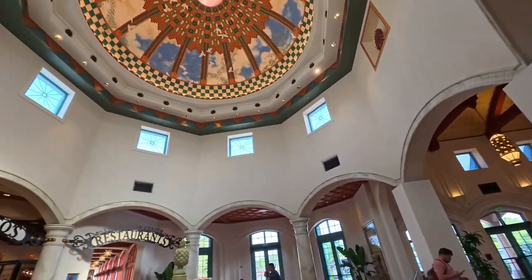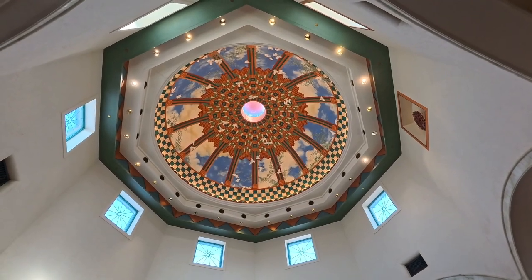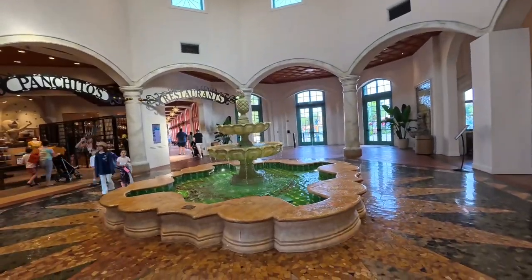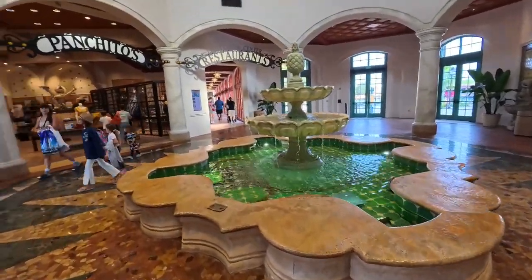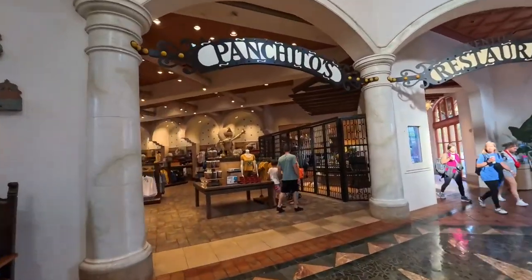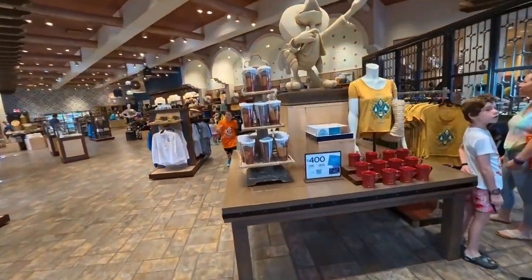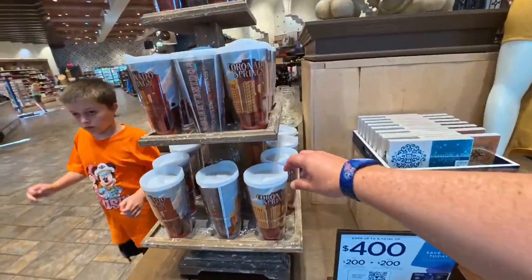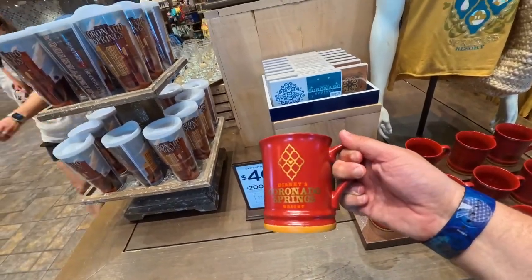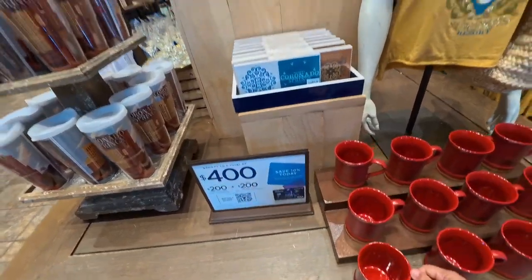All right, now take a look at the ceiling. That's beautiful. Okay, and then over here to the left is a gift shop. We'll give you guys a tour of the gift shop in here. You got some Coronado Springs tumblers, a Coronado Springs coffee cup. I ended up buying this cup because I get a coffee cup at every resort that I go to.